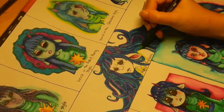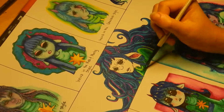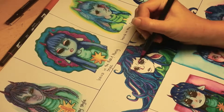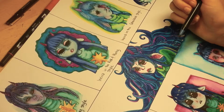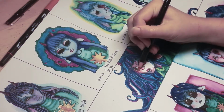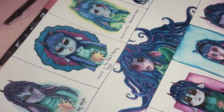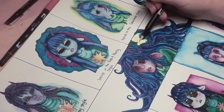It gave it a different look. I end up not showing you guys all of the background that I color in because my camera kept dying. I have a lot of issues with my camera. It only records for about 30 minutes before dying, so this one video took a really long time to record because I had to stop every 30 minutes and recharge the battery for my camera.